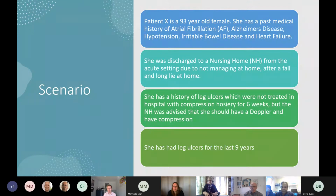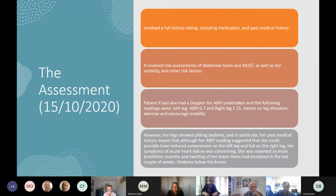She has a history of leg ulcers, which were not treated in hospital with compression hosiery. Now, the gold standard guidelines recommend compression hosiery to manage leg ulcers in order to promote wound healing within 2 weeks. This lady did not have compression hosiery while she was in hospital. But the nursing home was, however, advised to undertake a Doppler and to provide her with compression therapy to heal her leg ulcers, which she had for 9 years.